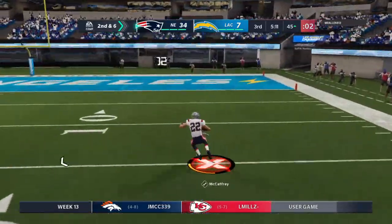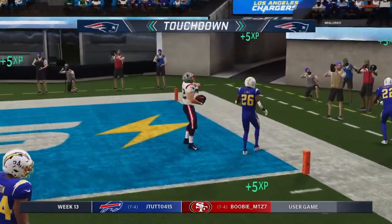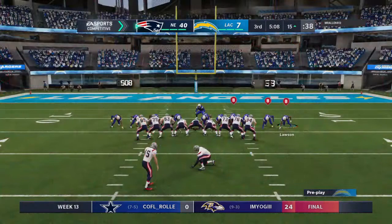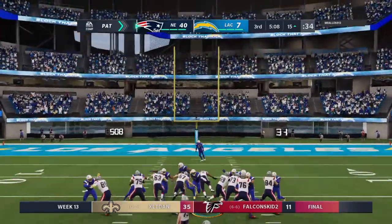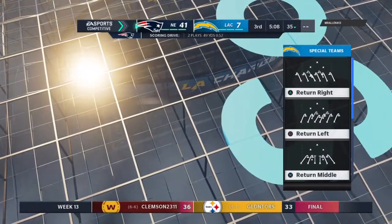Down the numbers. There he goes. And all the way in. Touchdown, New England. Touchdown. Christian McCaffrey with his 13th touchdown of the year and 2nd of the game. And the Patriots are pouring it on. And he certainly played a pivotal role with those 2 TDs and why they're up on the scoreboard right now.